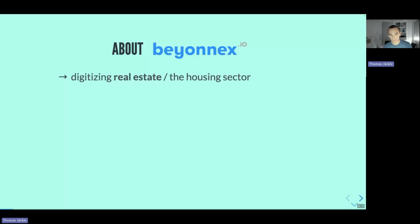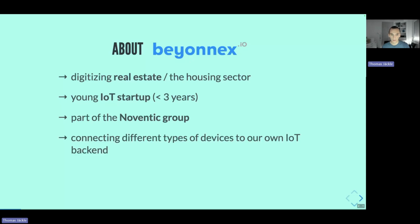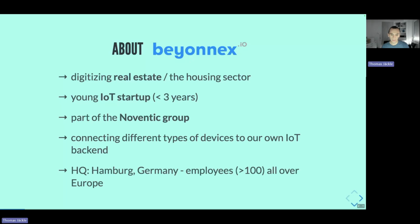So some introducing words about Bionex.io. So we are in the real estate, in the housing sector. Our vision or mission is to digitize the real estate and the housing sector. We are quite a young startup, so less than 3 years old. We are part of a bigger group, the Novantic group, which is in the real estate domain. And we're connecting different types of devices to our own, or mainly our own IoT backend. The headquarters is in Hamburg, Germany. However, our colleagues are spread all over Europe. So we are really an international small startup, I would say.